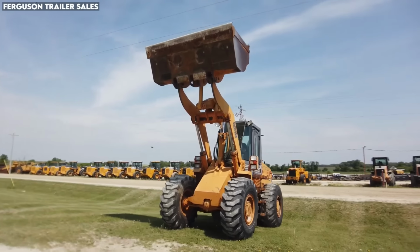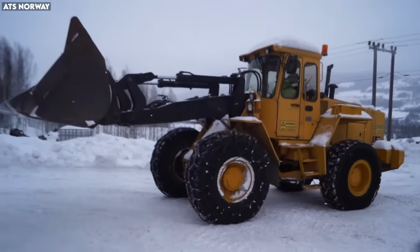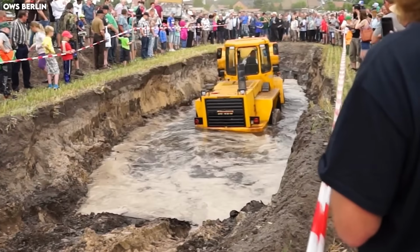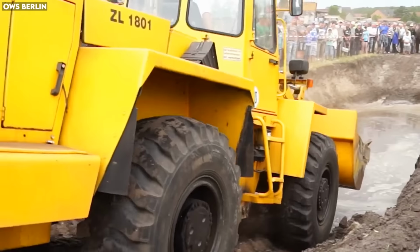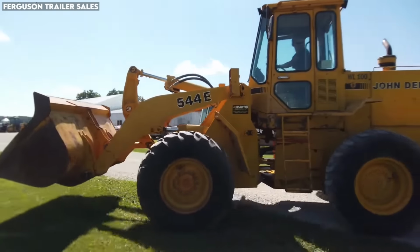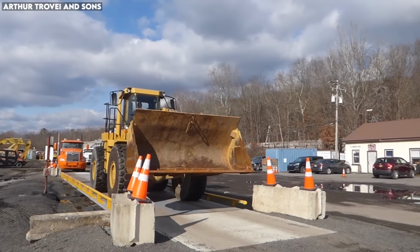Some wheel loaders just refuse to die, and these old beasts are the perfect example. Decades of abuse, mountains of dirt, brutal job sites, non-stop workloads, and they're still running like they were built yesterday. These machines earned their reputation the hard way, through pure toughness. Let's count down the 10 wheel loaders that proved you can't kill real engineering.